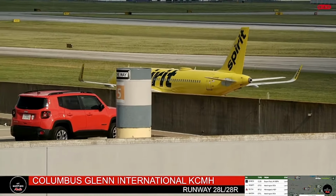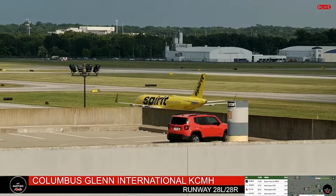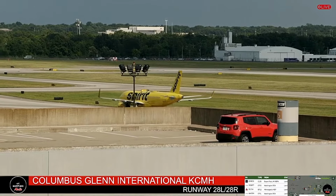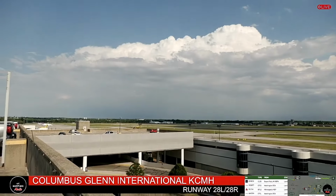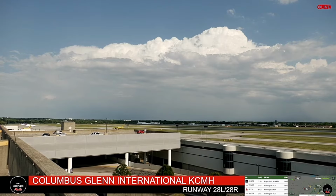Frontier, though, has taken over. When they opened their crew base, they've taken over a lot of the flights at Hopkins, between them and United. I can zoom out enough to get these clouds. Really deep sky right now. But Frontier has taken over.